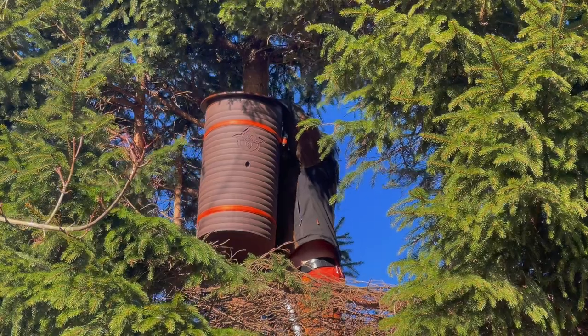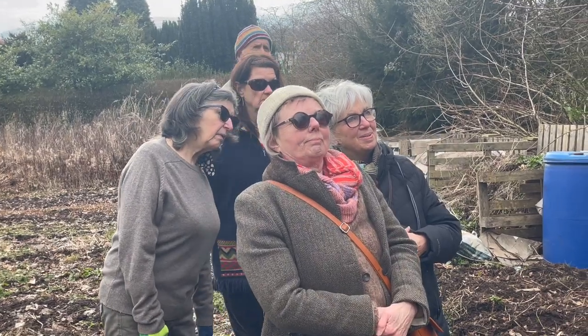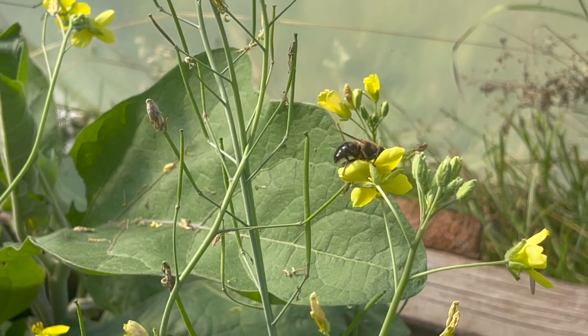There are only two 3D printed hives to be made so far. The plan is to one day roll it out on a wider scale, hopefully take the sting out of the bee decline. Callum Clark, STV News.